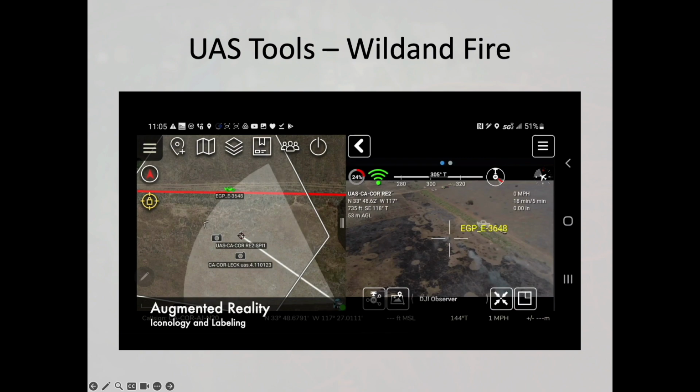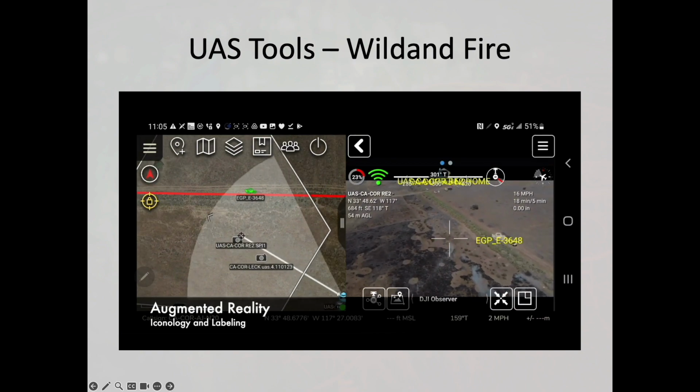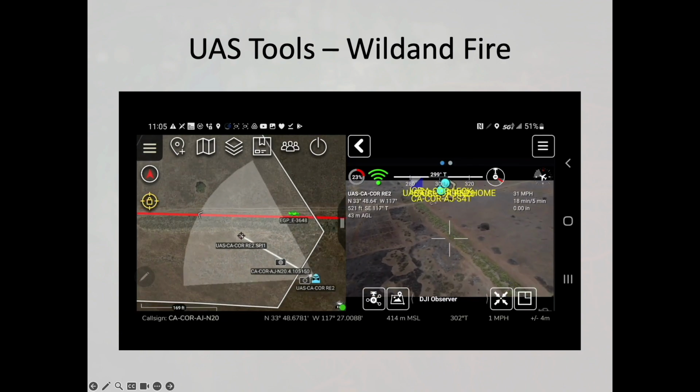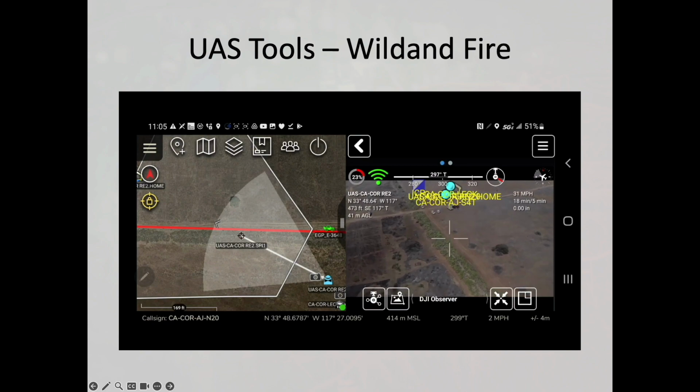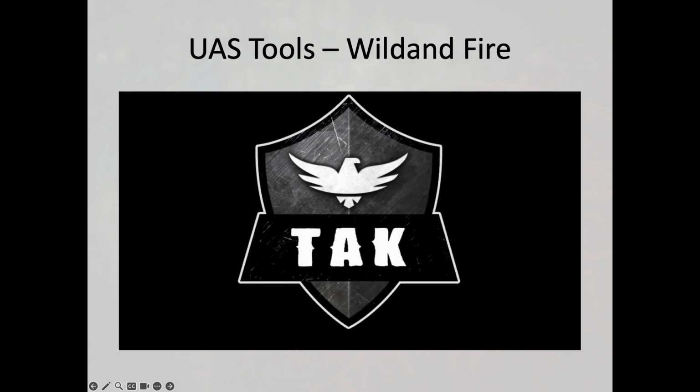As we finish this up, I just want to show a demonstration of that augmented reality. Whatever iconology you bring in, you'll notice that it follows along in the augmented reality. So you have the standard ICP icon, you have the markers and labels. It's nice to be able to see all that.